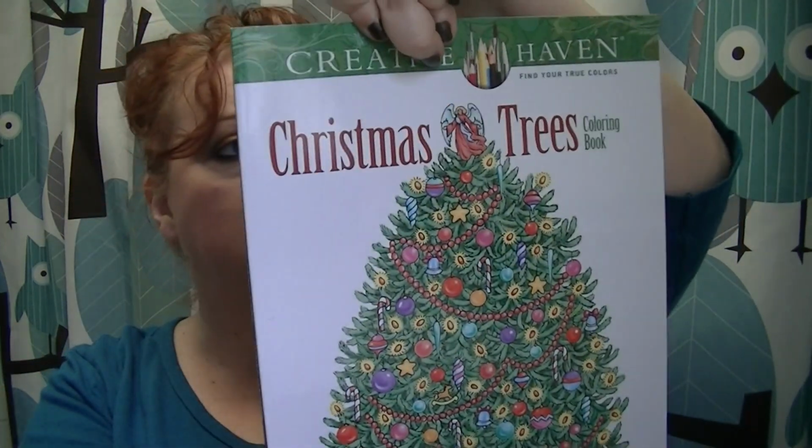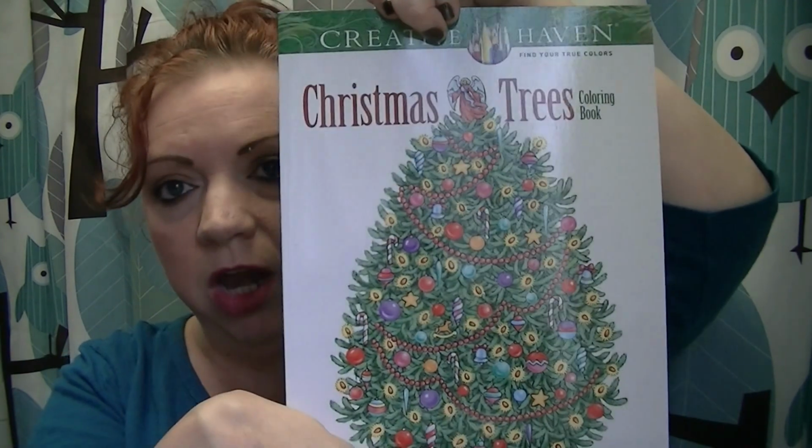And then I also picked up another Creative Haven, Christmas Trees. That's really nice. It's just a bunch of different Christmas trees to color. Creative Haven, like I said, has a lot of really nice books. On one side, the pages are perforated so you can pull them out. The artists have some beautiful illustrations. They're just really nice books. So glad to have that.